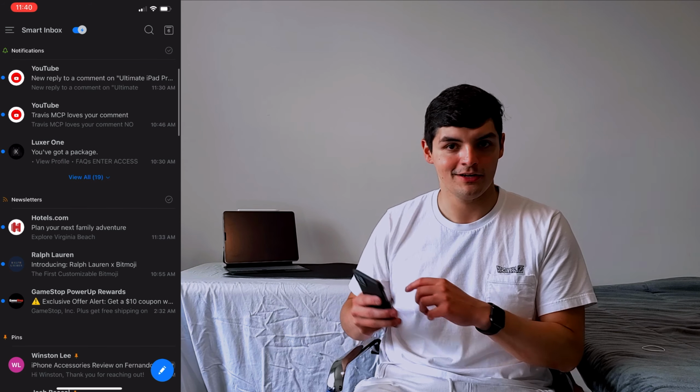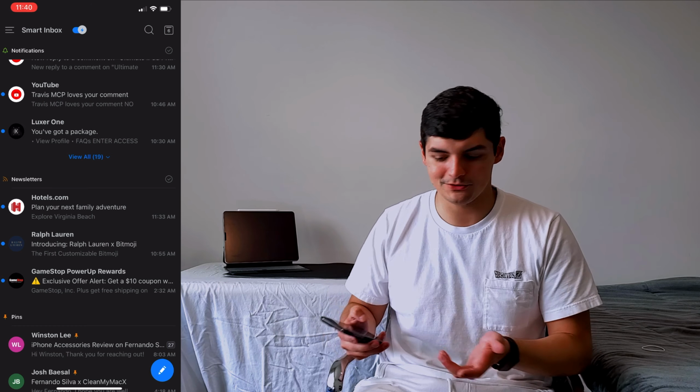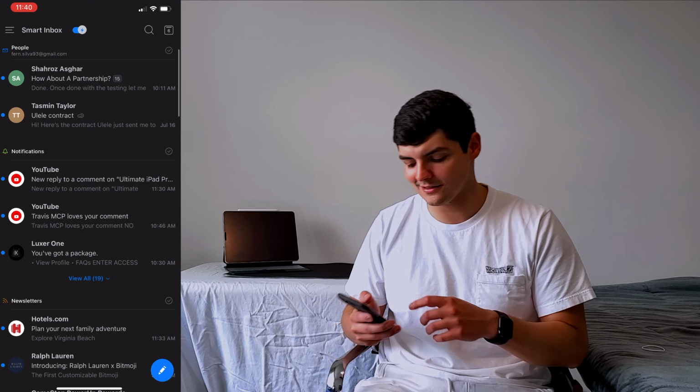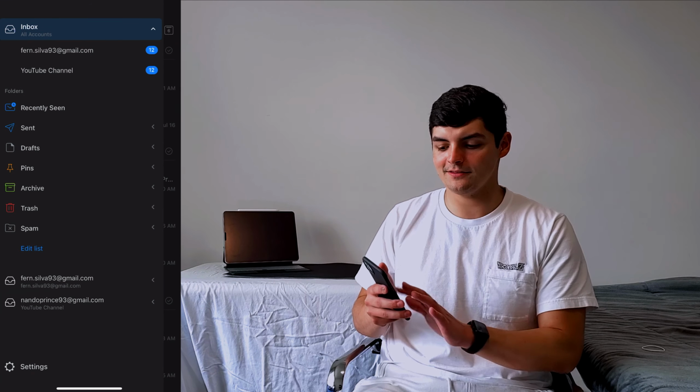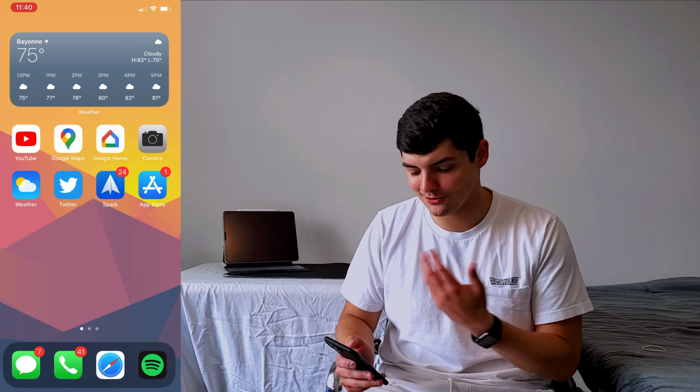Whenever I get a package in my locker system in my apartment, I get a message there. And then you have newsletters, which is basically advertisements, special deals that you get from hotels.com and things like that. So I just like how it's all at a glance and it's broken up for you. And if you don't like that view, you can always go into the normal view and go to individual inboxes. Then I have the App Store, that's self-explanatory.